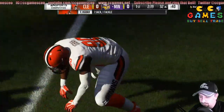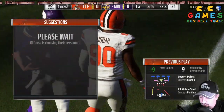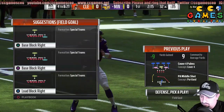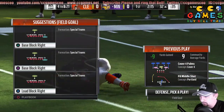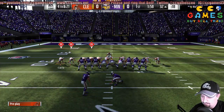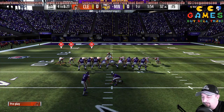Pressure applied, and he's going to be taken down. They sack him back at the 33-yard line. Emmanuel Agba in there to get him for a loss of 9, and that'll lead to 4th down. Derek's texting me from work. It'll be a 49-yard attempt from the left hash.